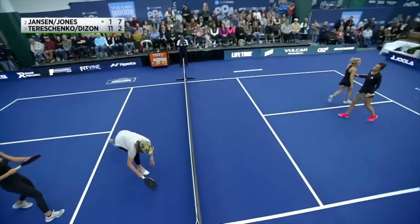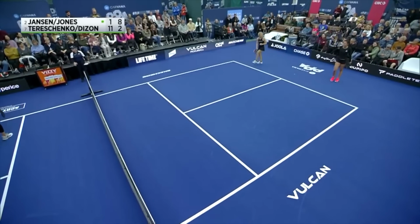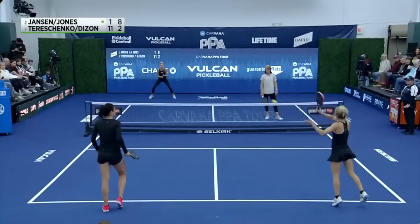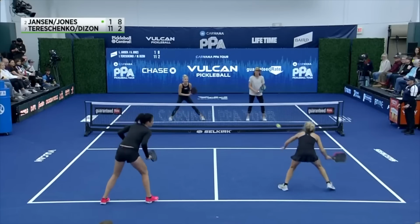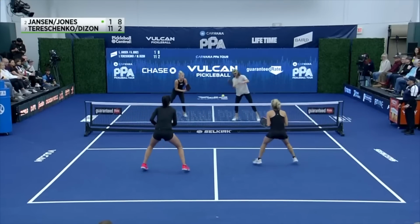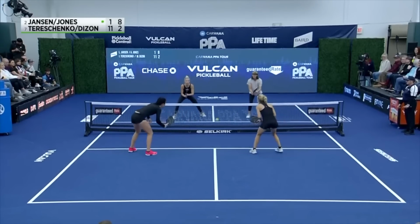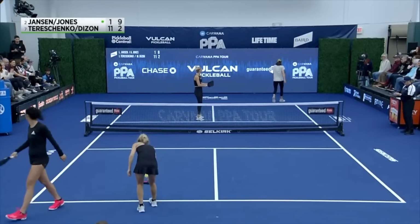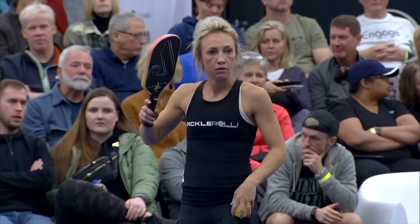Point. Yeah, and we talked about the adjustment specifically for Jones, not needing to counterattack the first time she's attacked. She played a couple of good blocks, extended the point, and ultimately it's Jansen who's able to get the finisher. 8-2. Again with the block. Oh, it's working. Everything's working, in fact, for Jansen and Jones here in game 2. Certainly a flip of the first. 2-2.